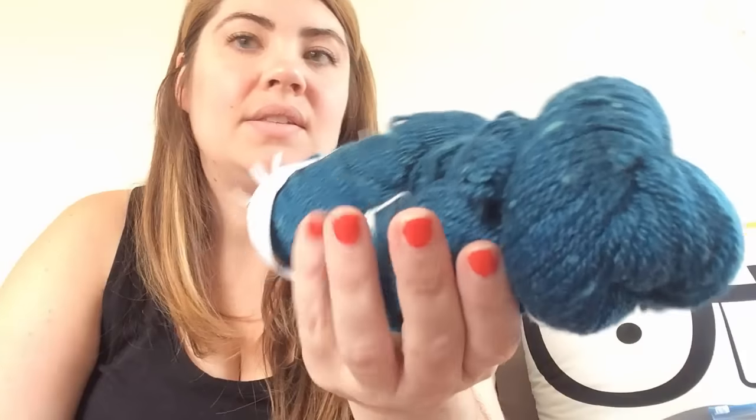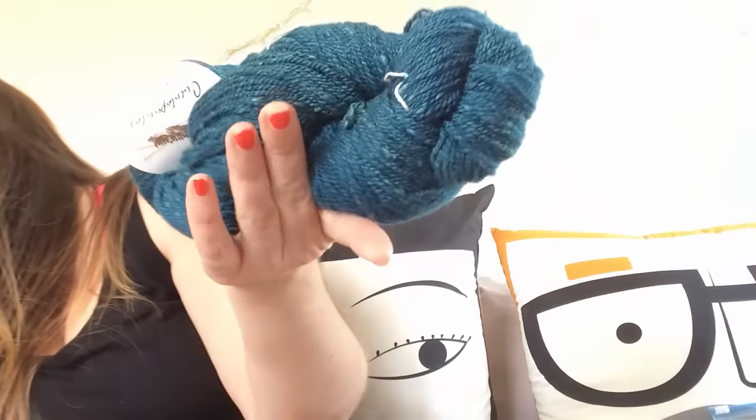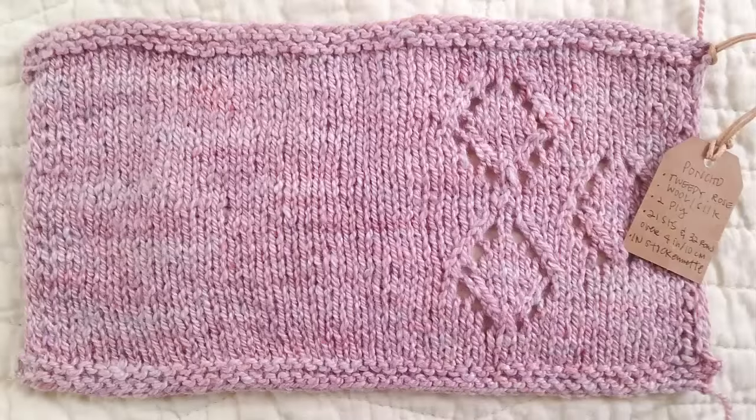I've knit with this. I swatched for an upcoming pattern in this yarn. Let me see if I can find the swatch. Anyway, I knit with it and I absolutely loved it. I fell in love with it, and I don't know where the swatch is; it's missing now. I was knitting the swatch and thought, oh, I need to have a sweater's quantity of this yarn. So I went back in and got a sweater quantity in this color.